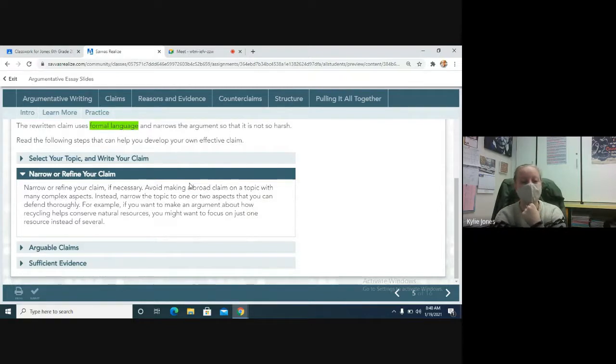For example, if you want to make an argument about recycling and how that helps conserve natural resources, you might want to focus on just one resource instead of several. So instead of just saying recycling is good, give a more specific idea of why recycling is good so that you can make more specific claims. Okay? So you don't want to have too broad of a topic.